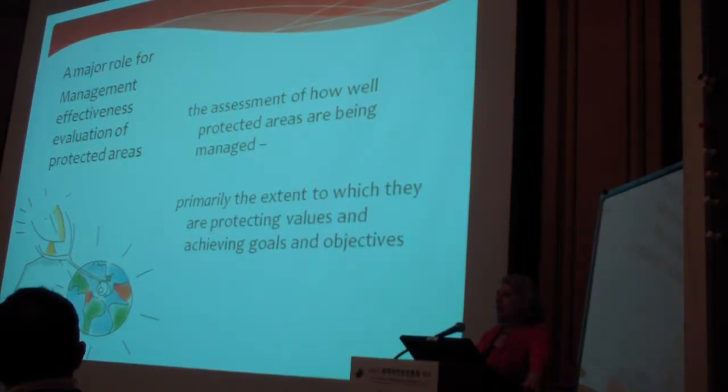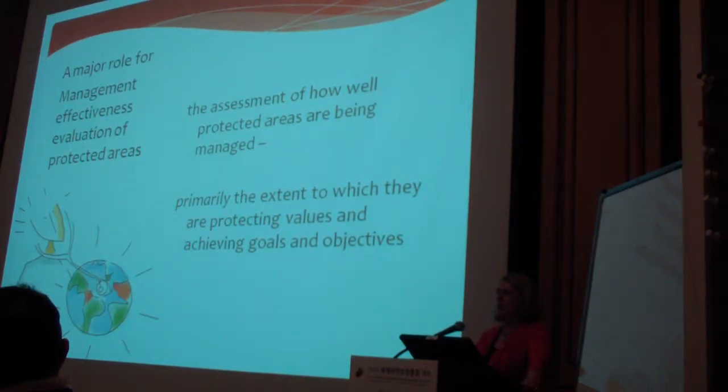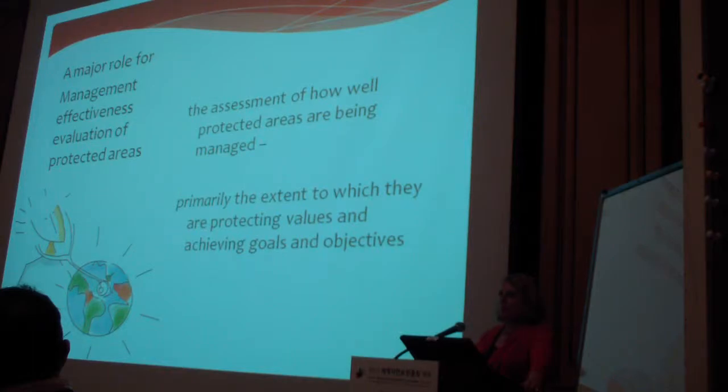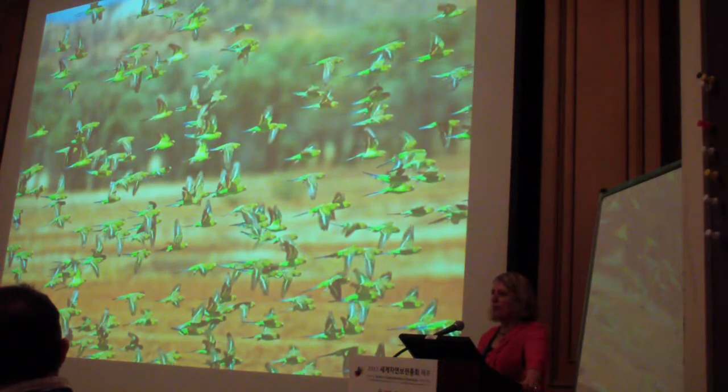There's been a lot of discussion, and I'm sure it'll be raised later today, about what is management effectiveness and do we just measure biodiversity values. And there's been a lot of discussion about the relevance of the general management effectiveness work versus work that just measures specific indicators like deforestation and endangered species. And certainly we believe that it's extremely important that whatever the key values of protected areas are, they are conserved.